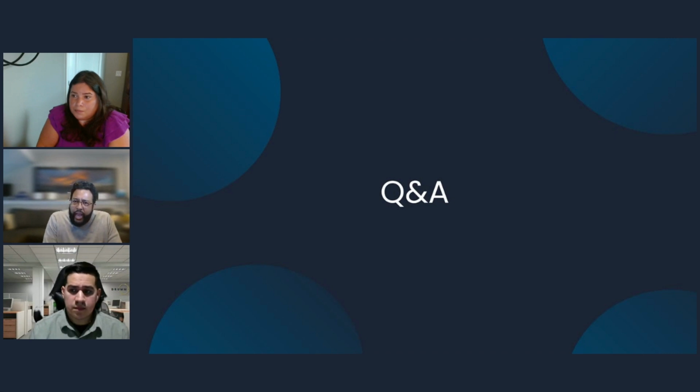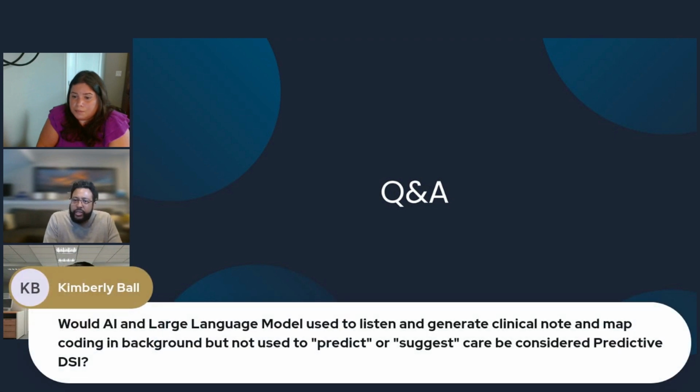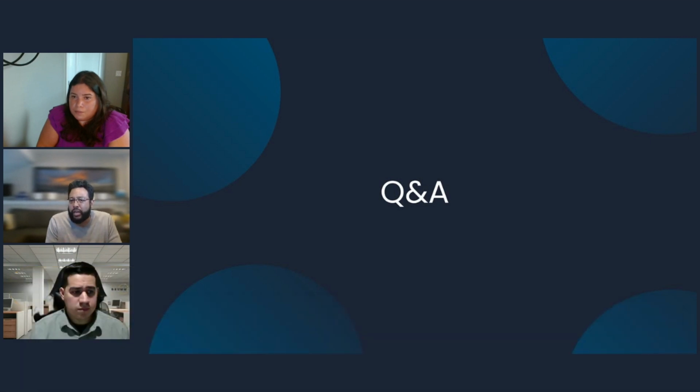Next question: would AI and large language models used to listen and generate clinical notes and map coding in the background, not used to predict or suggest, be considered predictive DSI? I don't believe so. I think that's something that is outside of the health record, and it's not using patient data to make a prediction or suggestion. So no, that would not be an included DSI.